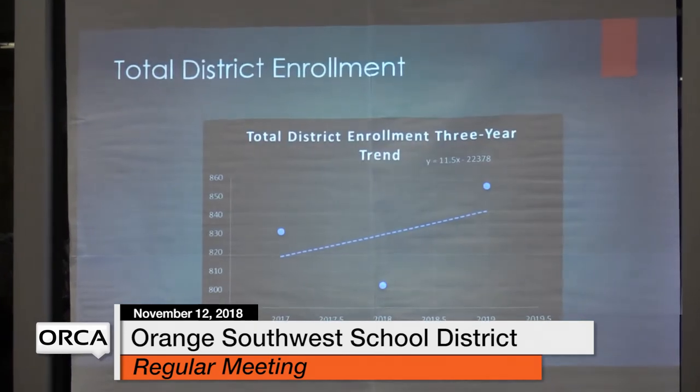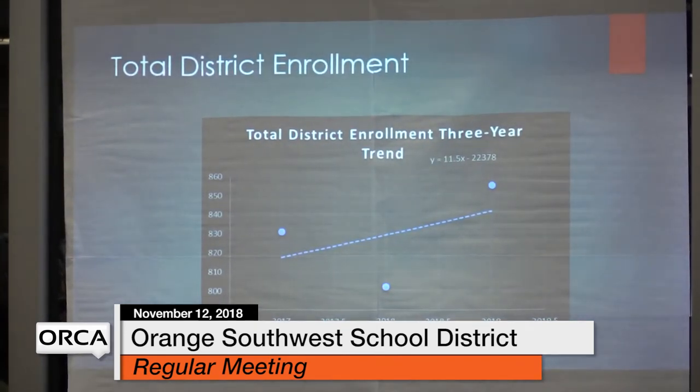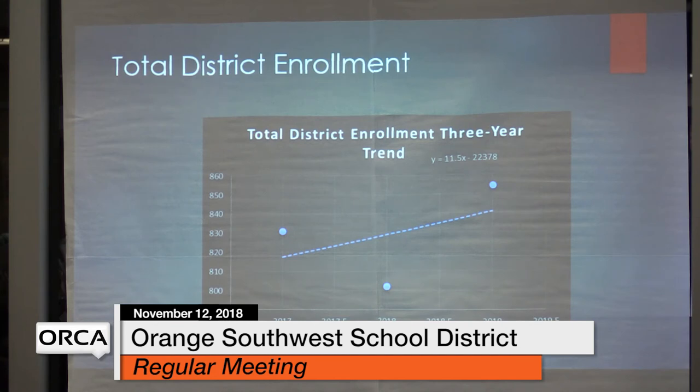So the 3-year trend. So total district enrollment across the last 3 years. You see there was a dip last year, but there was a big increase the current year that we're in. The 3-year trend means that on average we're gaining 11.5 students per year. Does this include the preschool at Braintree? Nope. Does not include preschool numbers.